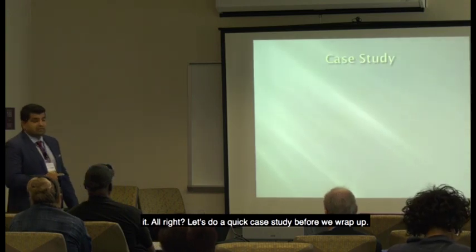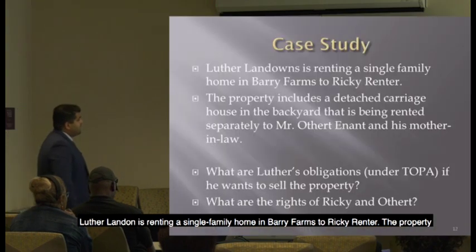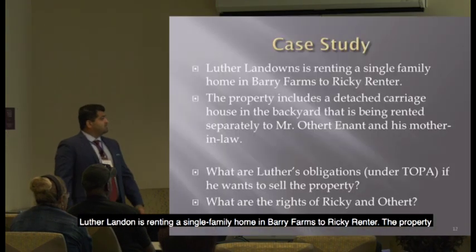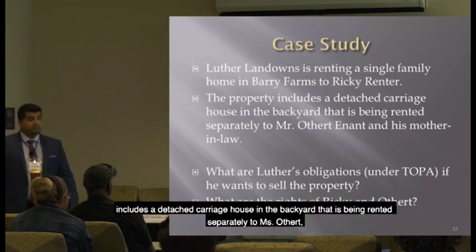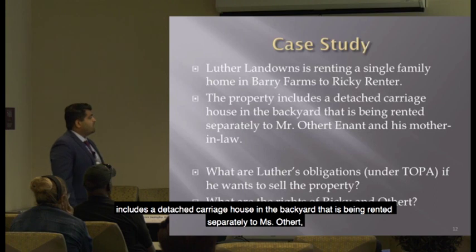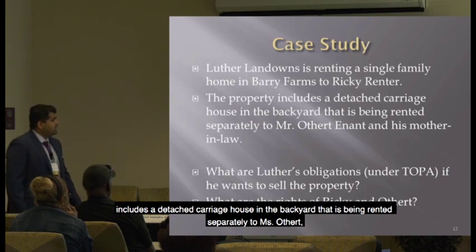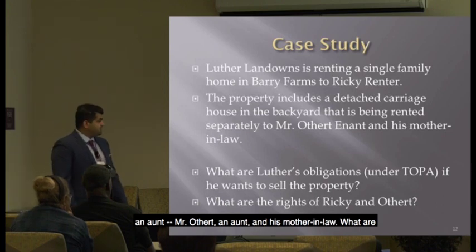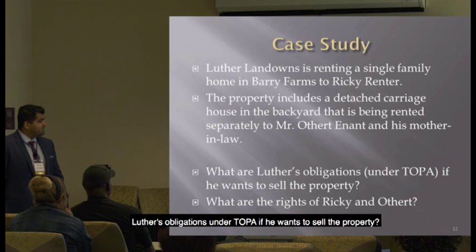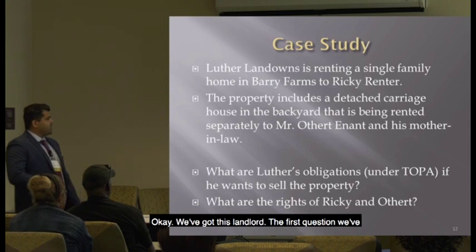All right, let's do a quick case study before we wrap up. Luther Landans is renting a single-family home in Berry Farms to Ricky Renner. The property includes a detached carriage house in the backyard that is being rented separately to Mr. Othert Anant and his mother-in-law. What are Luther's obligations under TOPA if he wants to sell the property?